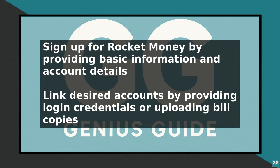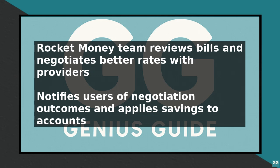You will be notified of the outcome of the negotiation, and if savings are found, they will be applied to your account. It is important to note that Rocket Money only charges a fee if they are successful in negotiating savings, which is typically a percentage of the savings amount.